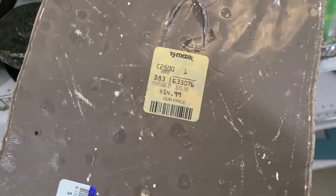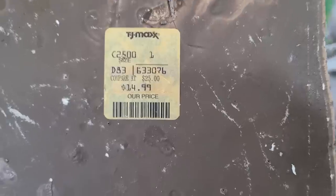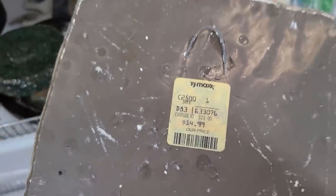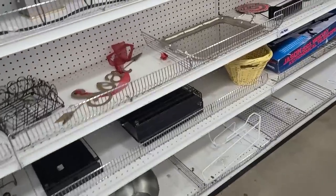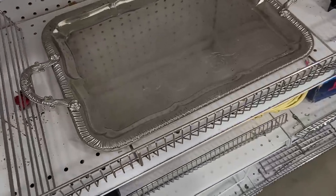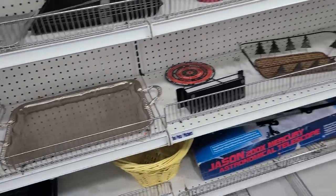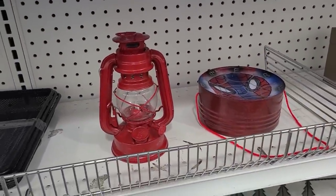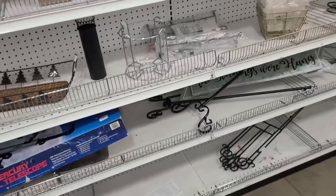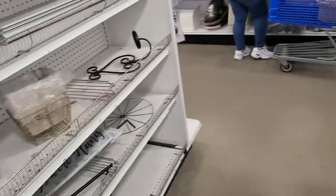It's $4 from TJ Maxx. Compare it, $25. Compare it, $1,000. Compare it, $10,000. What a deal. It's only $15 now. Here's some other metal stuff. You got a tray. Ooh, that's a pretty looking tray. You're doing some things right there. Yeah. And a basket. Oh, look, another camping aesthetic. Stick that on your table. Bring the outdoors in. Do we want any of this stuff? No, we do not. Let's keep looking.